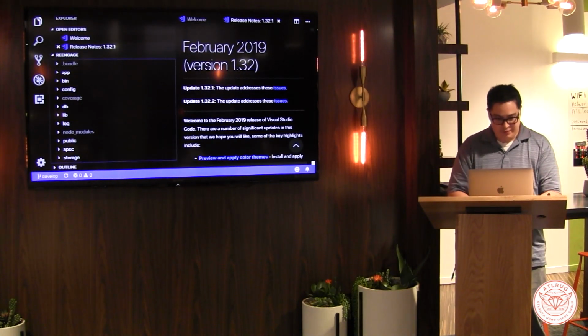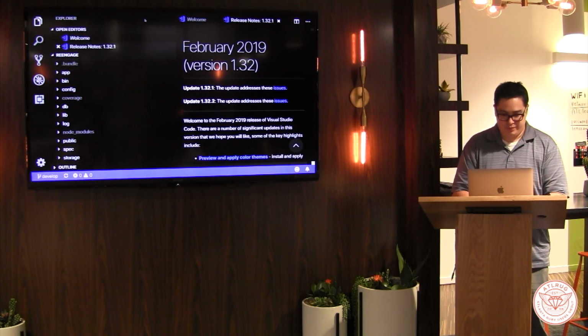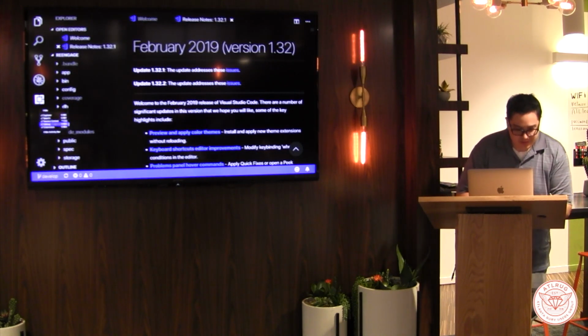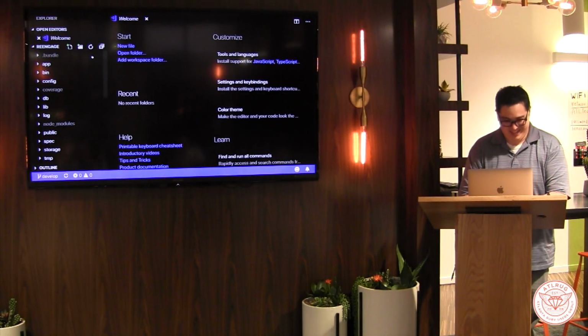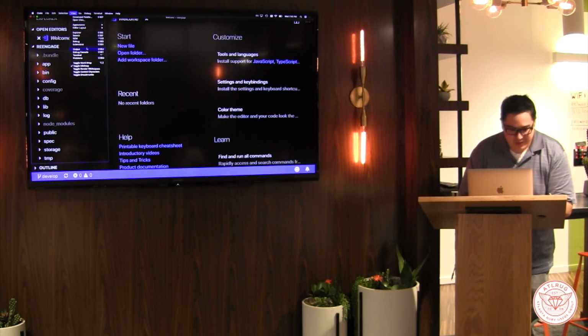That's right there. I don't have my key bindings on here yet. Why would you switch to Visual Studio? What's that? Yeah. Pulling your chain.